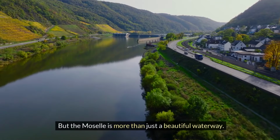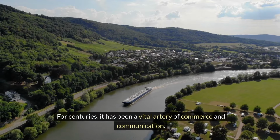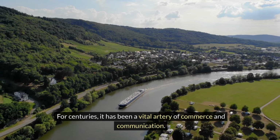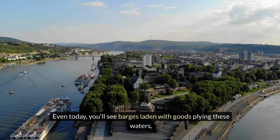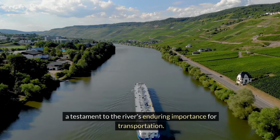But the Moselle is more than just a beautiful waterway. For centuries, it has been a vital artery of commerce and communication. Even today, you'll see barges laden with goods plying these waters, a testament to the river's enduring importance for transportation.